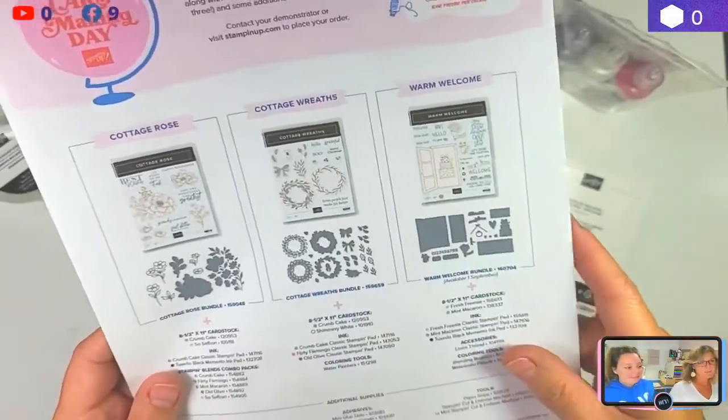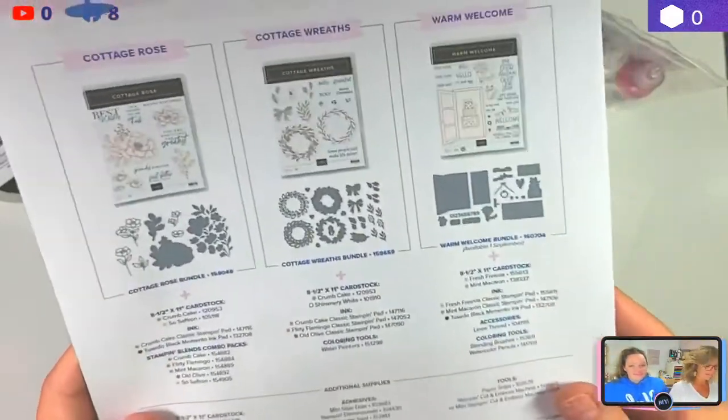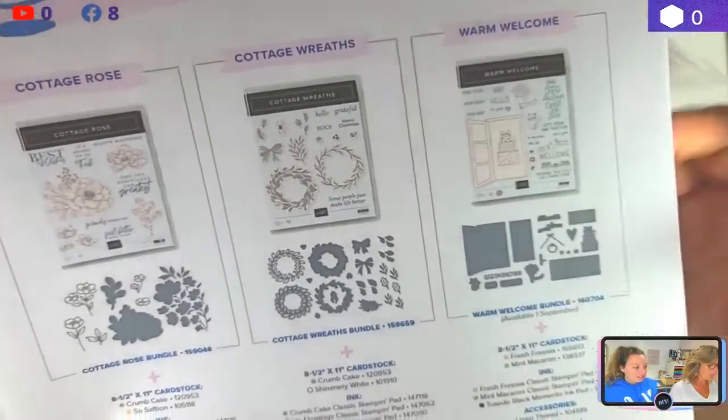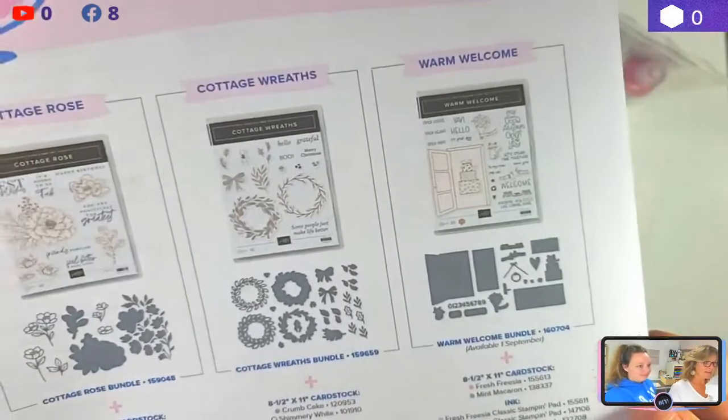Anyway, Stampin' Up! started last year doing these events, and they are going to be featuring these 3 bundles. This Warm Welcome is a new one.